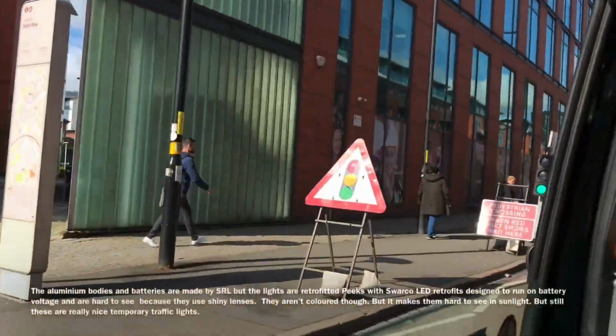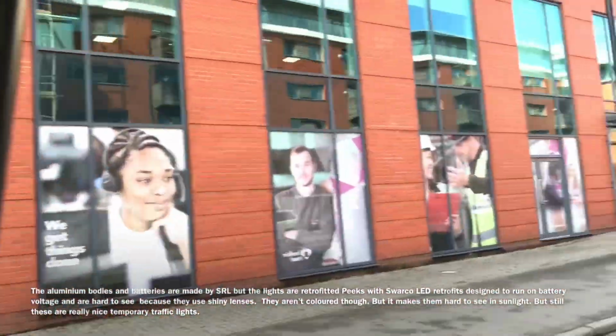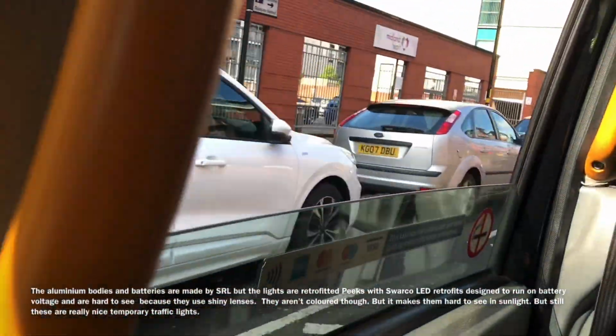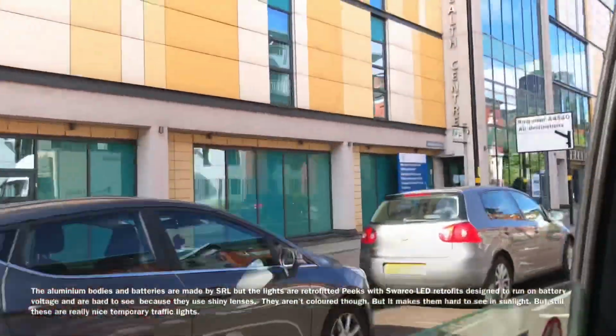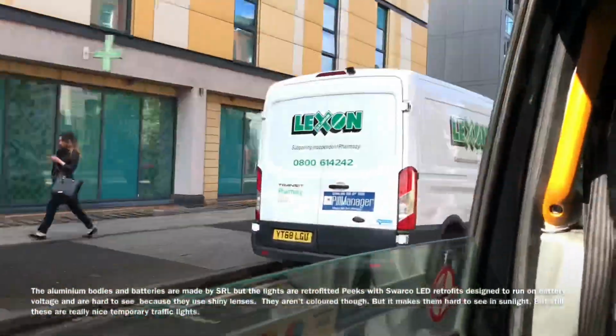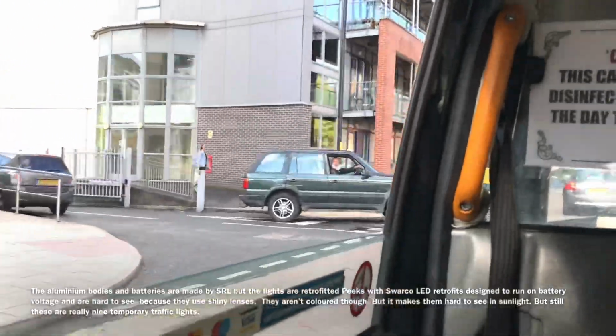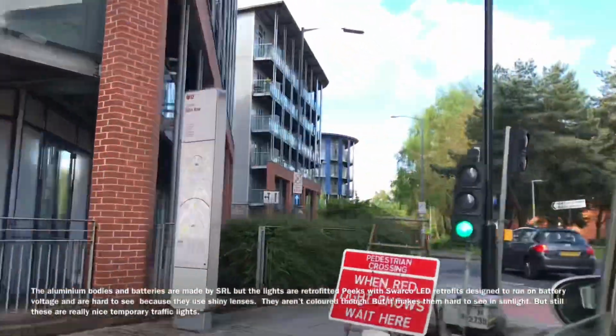Some SRL install some peak light TLED puffin crossing traffic lights in the near future. Now, on this big busy road in Birmingham, in Harborne, they are using SRL traffic lights.